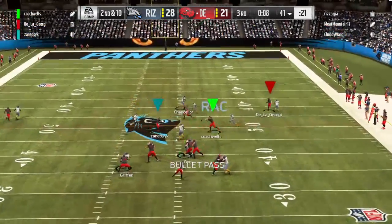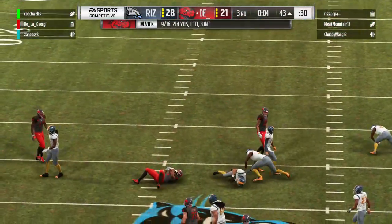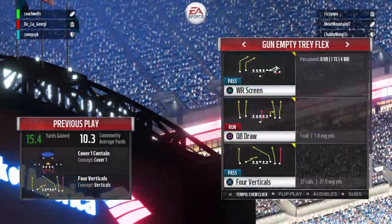A 2nd down throw for Vick. And complete to Moncrief over the middle. And taking it across midfield and inside the 45. That'll put him at 77 yards receiving for the ball game. It's a 1st down.